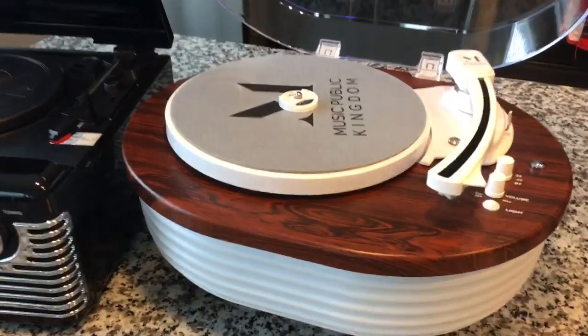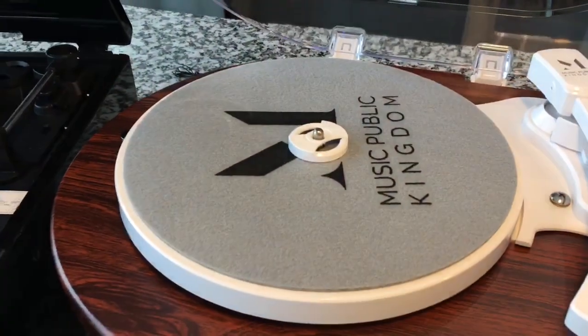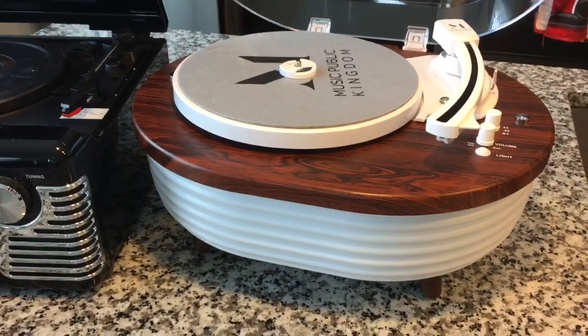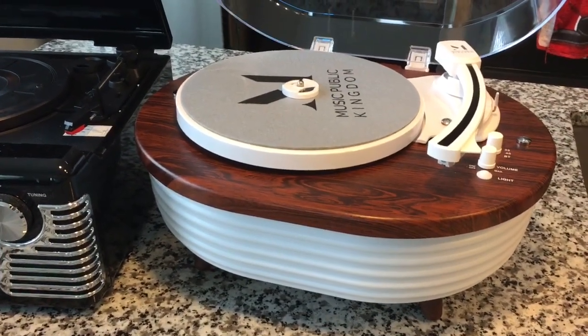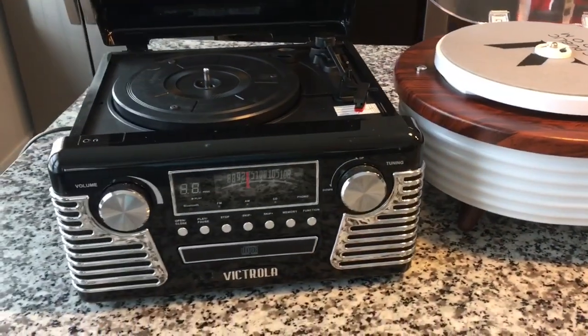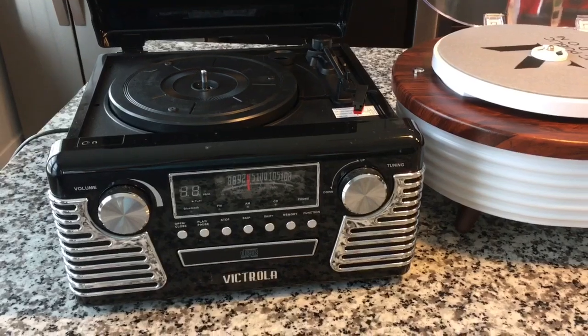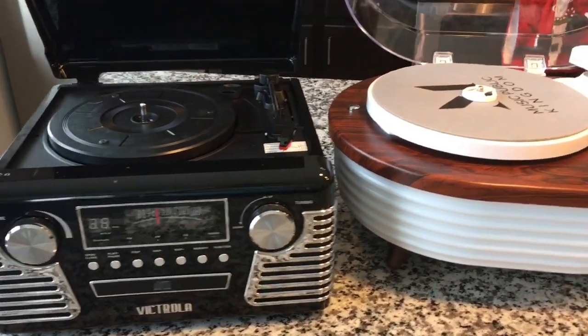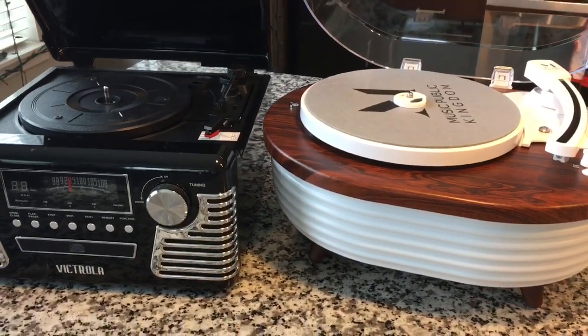But check out this. They also make some all-in-one units that are a little bit more unique. Now, these are some really cool units. Music Public Kingdom, by the way, is a brand, for the most part, that does really, really cool stuff. I'm going to show you the one caveat, but this light-up unit we reviewed is very cool, highly recommended, as is this little all-in-one unit here. This is a Victrola all-in-one that's more of a 50s stylized unit. At this price point, you're getting up to about $100 to $130.